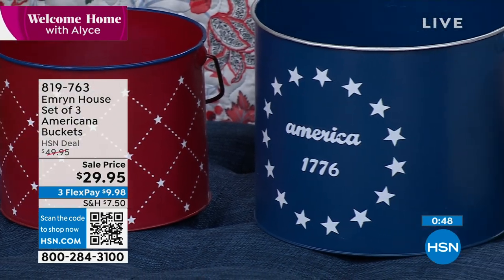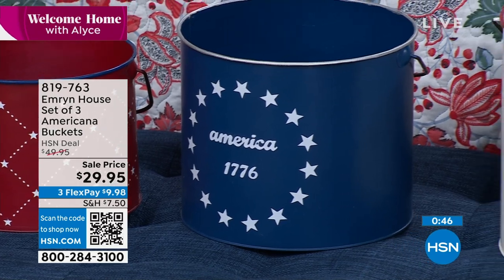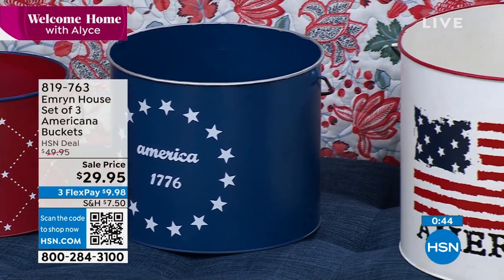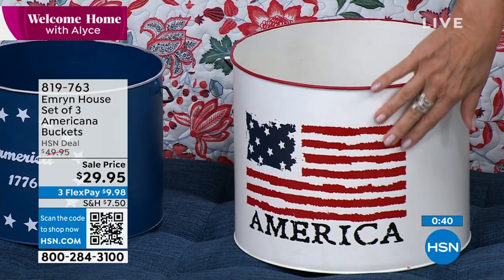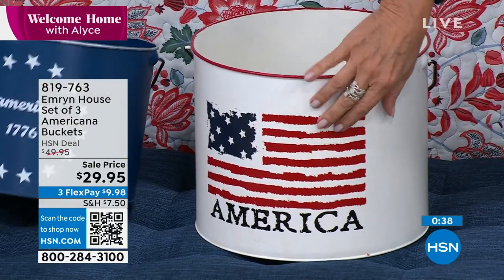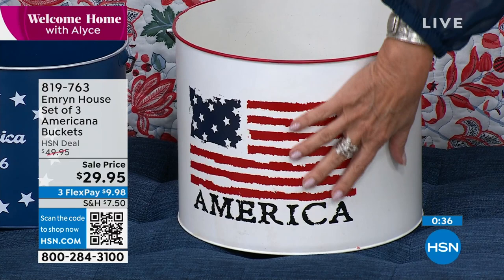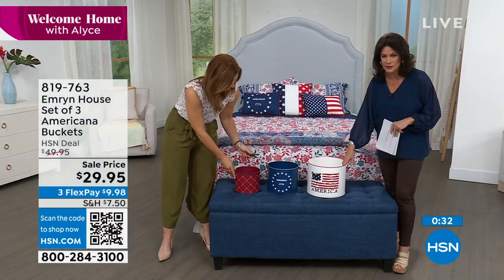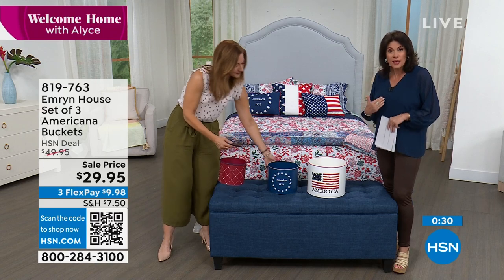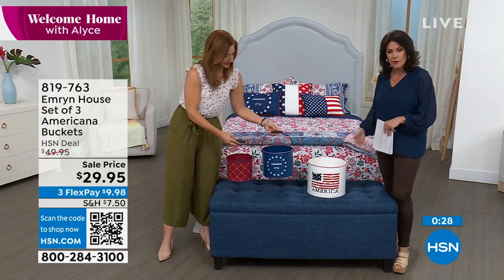Everything. And look, they're each $10 each at this price. We were selling them almost $50. $29.95 is a fabulous buy. Look at the way they have done that. These are not stickers or something on it. It really is just done so beautifully. The quality that you get from Emeryn House. This is a proprietary line that we do here. Gives you that farmhouse style.